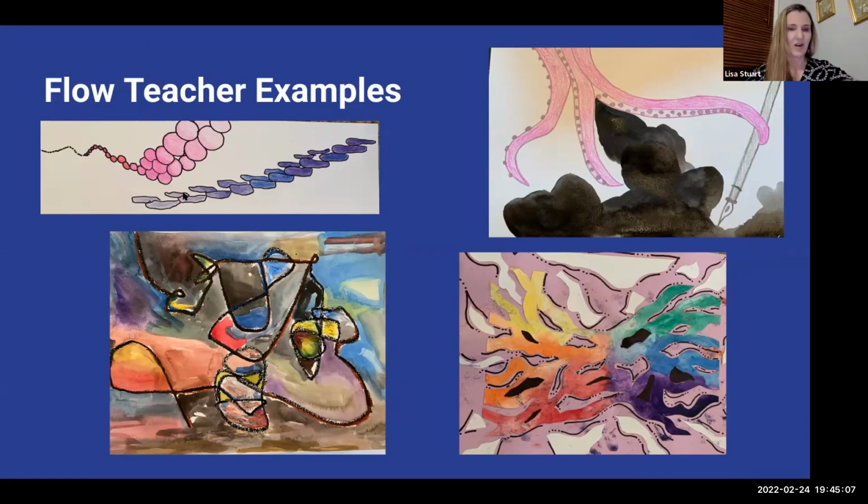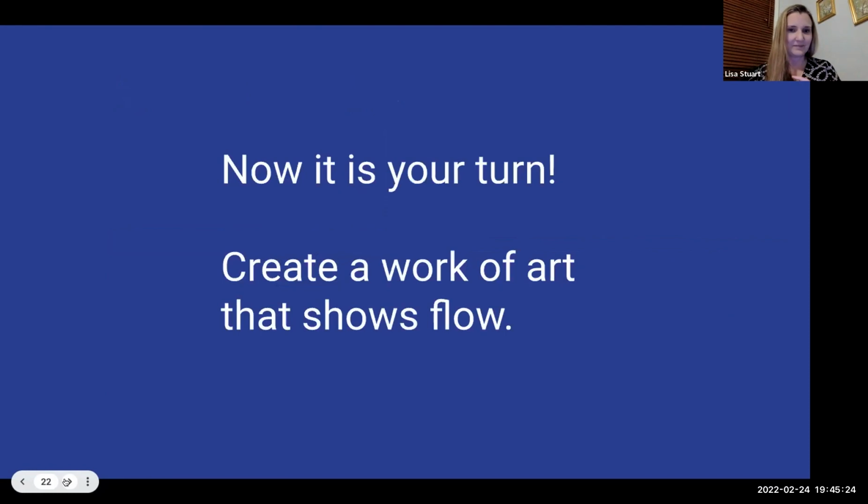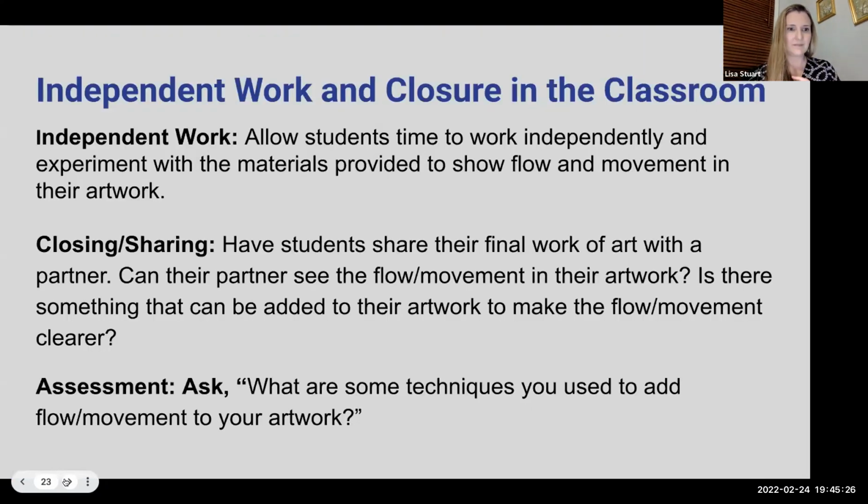All right, so that is how we set up the concept of flow and sentence fluency in art. And now Jenny is actually going to walk us through what it looks like in writing. Oh, sorry. So as a closure, we would allow the students to have independent work time, and then share their final work of art with the class.